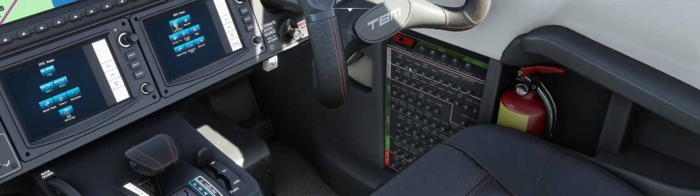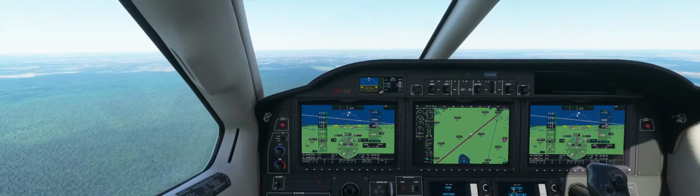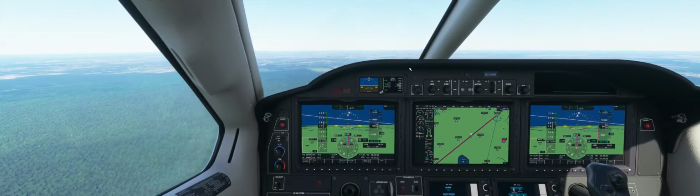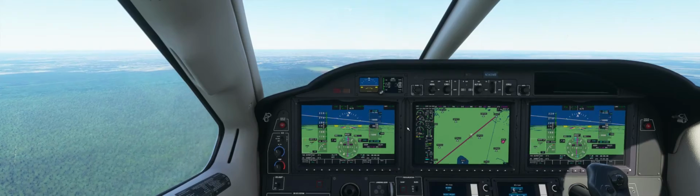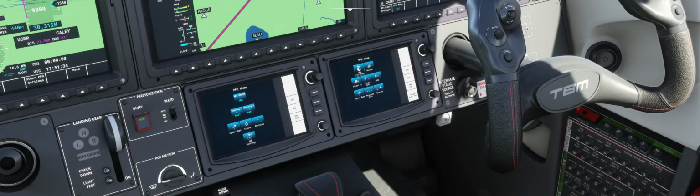Tree Whiskey Bravo, you are 18 miles southwest of Norfolk. Maintain present heading and altitude. Contact Norfolk Tower on 120.8. Wow, this is a real challenge. I would have declared an emergency at this point, obviously. I tried our alternate static source.